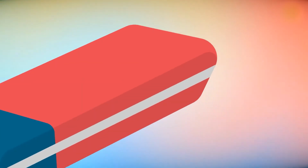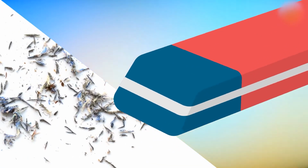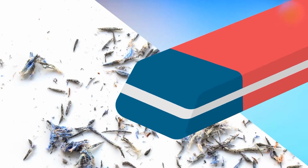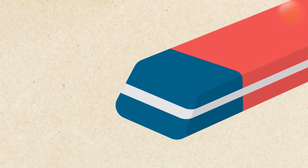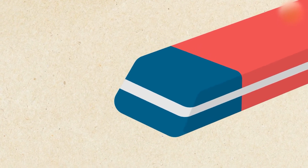The red side of the eraser rubs the pencil particles out of the paper. The blue side is stiffer and scrubs off a thin layer from the paper itself. That's why it's for tougher grades of paper, no matter if you're trying to get rid of pen or pencil.